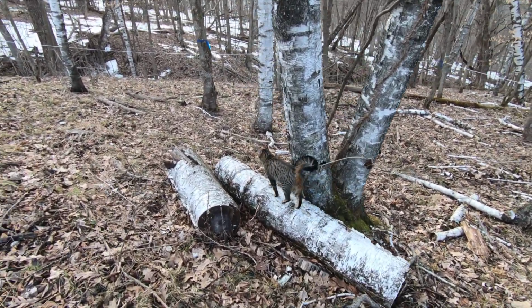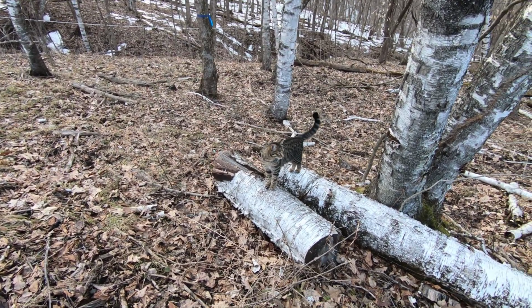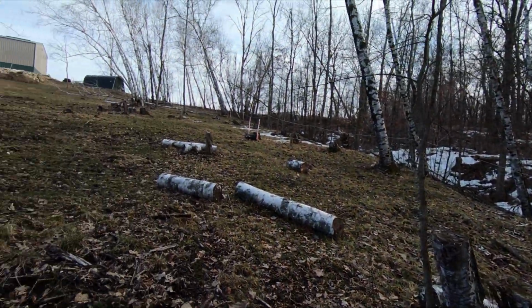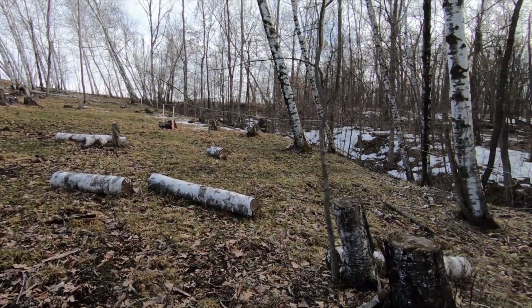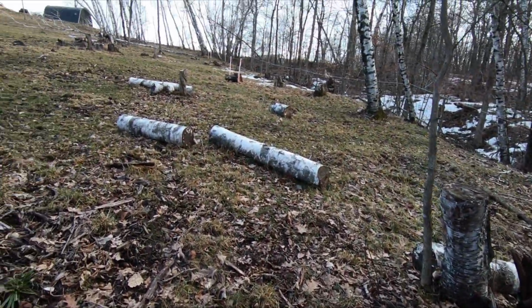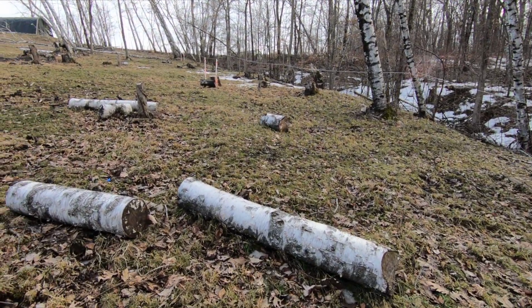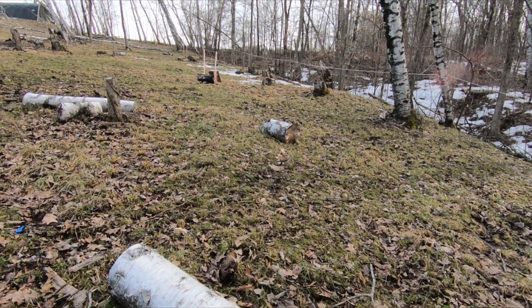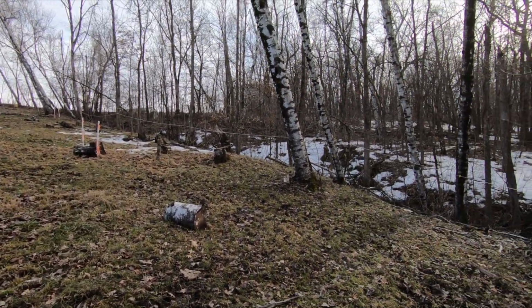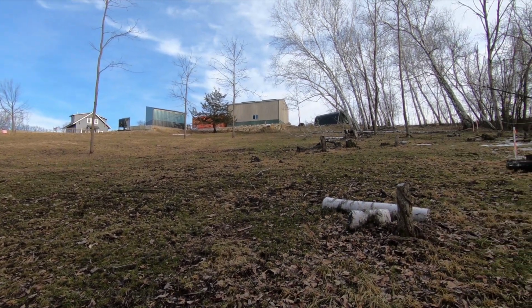You finding anything, kitty? Good hunting? Yeah, it's just a beautiful day. Though it was windy this morning, but the wind died down. It's pretty nice out. Spring has sprung.